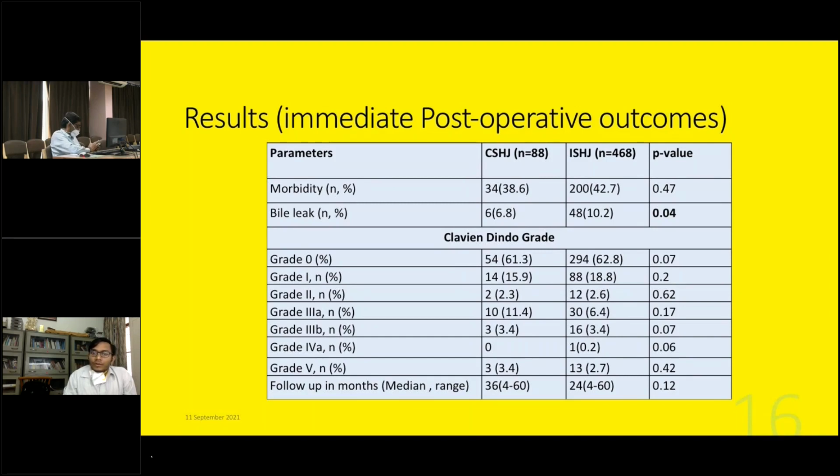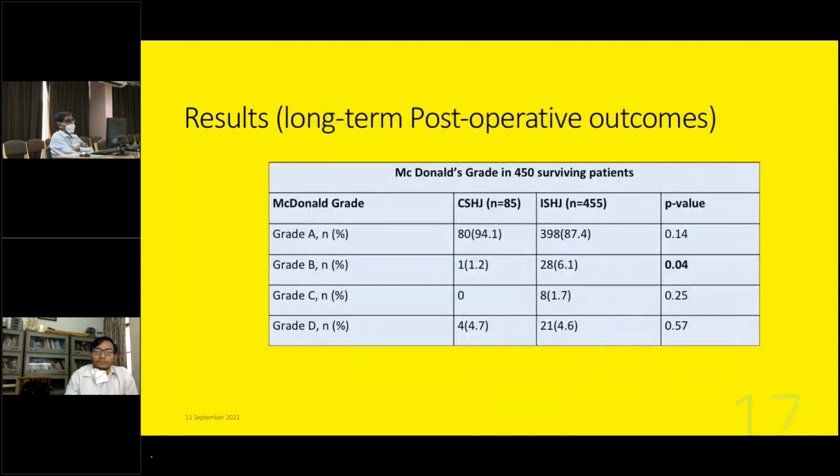In follow-up, the median follow-up was 2 years in the interrupted technique and 3 years in the continuous technique, which was not statistically significant. In terms of long-term complications, according to McDonald grade, which is based on clinical and biochemical parameters, there was no statistically significant difference in grade A, C, and D. However, there is more grade B outcome in the interrupted technique. In the case of re-intervention, which is grade D, there was no statistically significant difference.